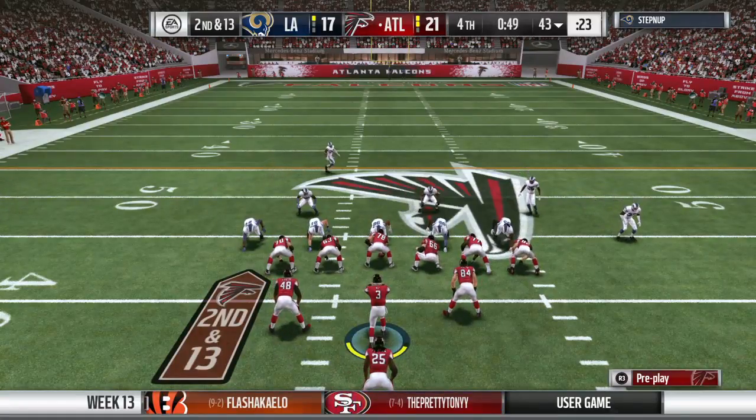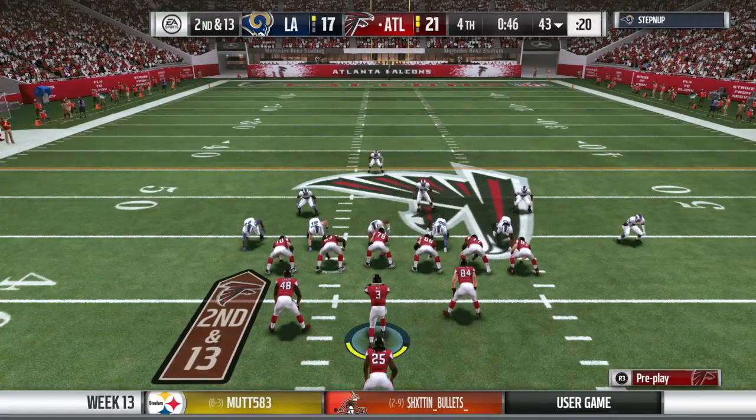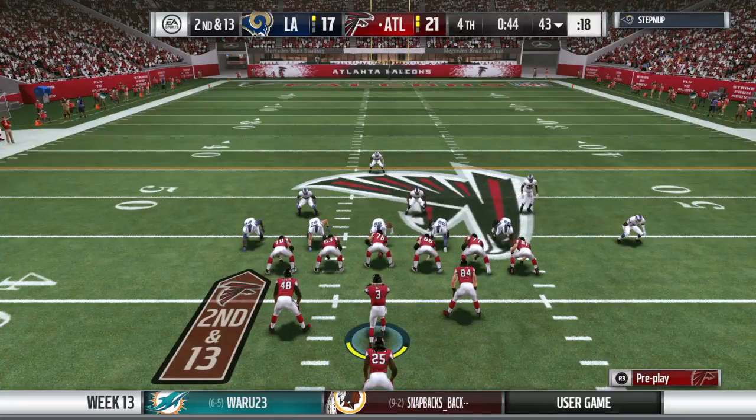Hurry up, here we go. 319. 319. Hey, what's the ball? What's the ball?